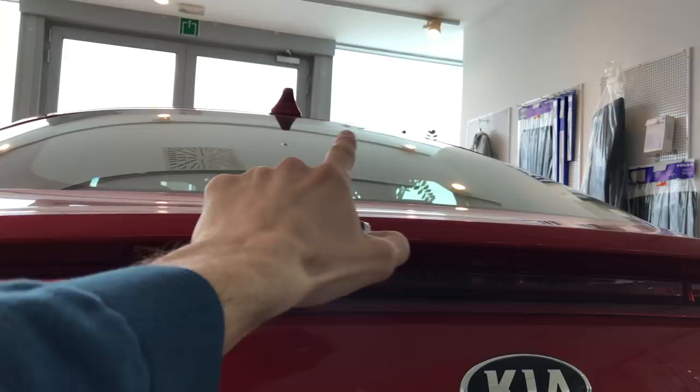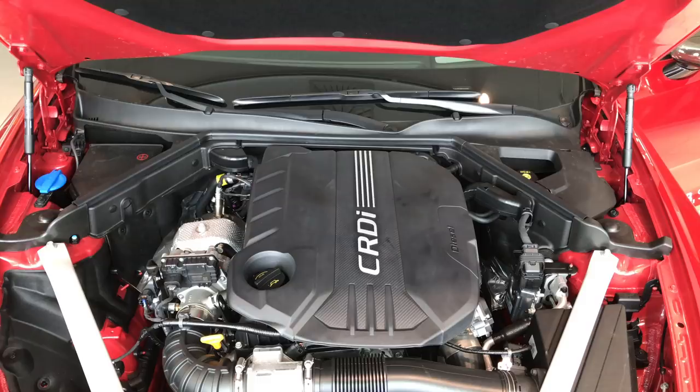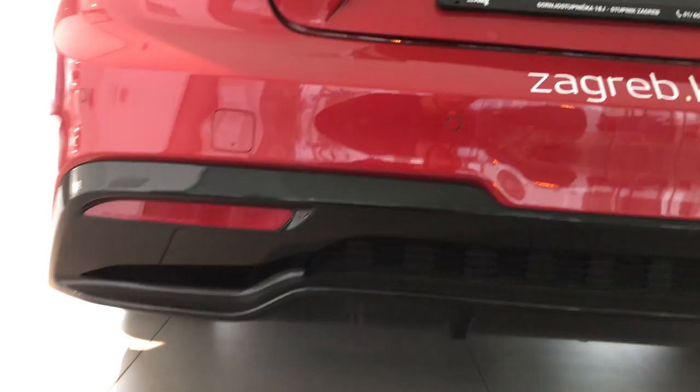Now this is the GT Line Stinger. Now this is a 2.0, actually, excuse me, 2.2 diesel car, 200 horsepower. Now it has two pipes on the back, has a diffuser. I like this, has back parking sensors and front parking sensors, obviously.